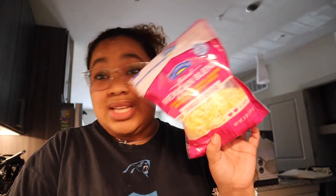I only have this cheese. I usually use the American sliced cheese. I usually put one or two of those on top after I'm done with it, but I don't have any more, so I'm just gonna add this on top. Hopefully this is fine and it still tastes good. It should be fine though. I'm gonna just put these in there.